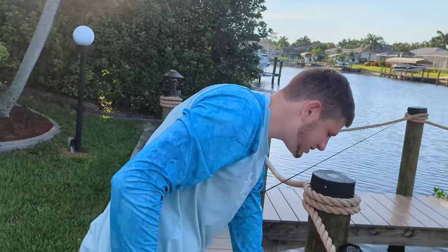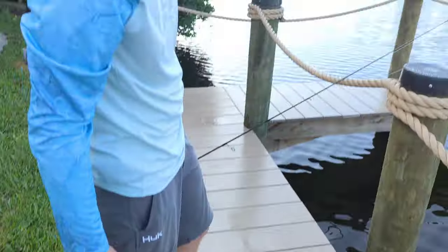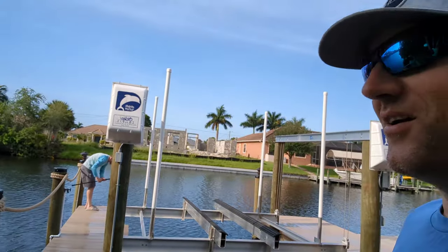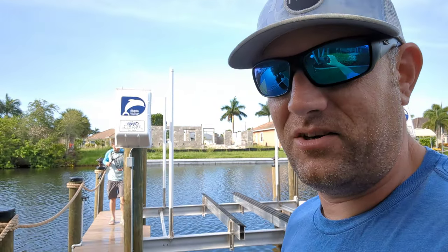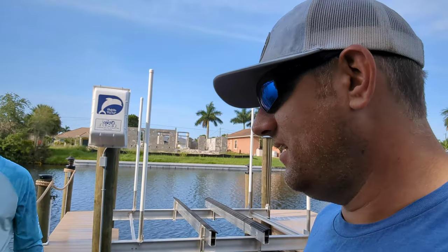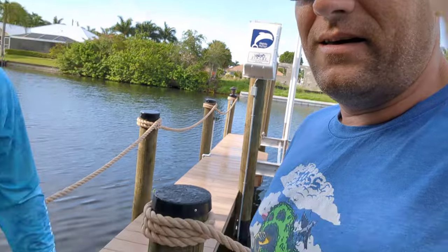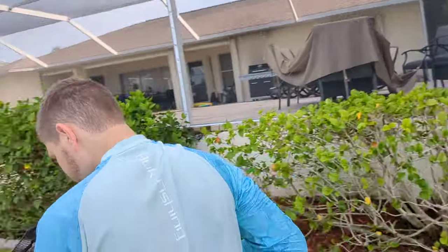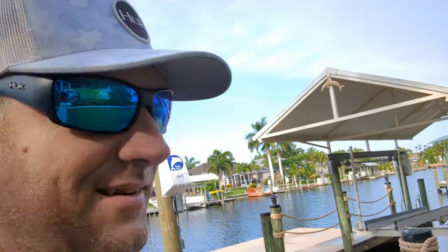Oh, it's just some little shrimp that fast. Are you Ziggy now? Yeah. If you watched earlier, Merrick caught a tiny little baby catfish. And now he's catching more baby shrimp to use as bait. I don't know if you can see them in the net there, they're real tiny. So, that's what he caught his baby catfish on.